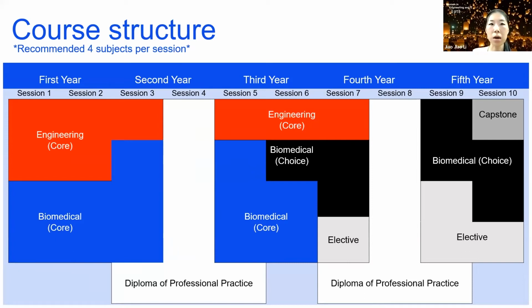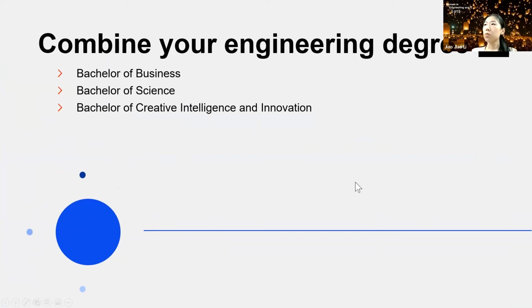I also wanted to note that for the elective subjects, depending on how the border goes, this potentially could be a study exchange semester overseas. So definitely get in touch. By the time you get to that stage, I'm hoping that we'll be more back to normal in terms of international travel.